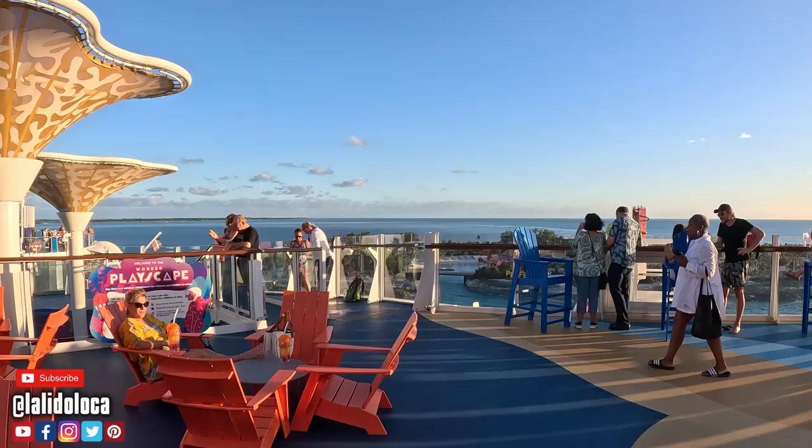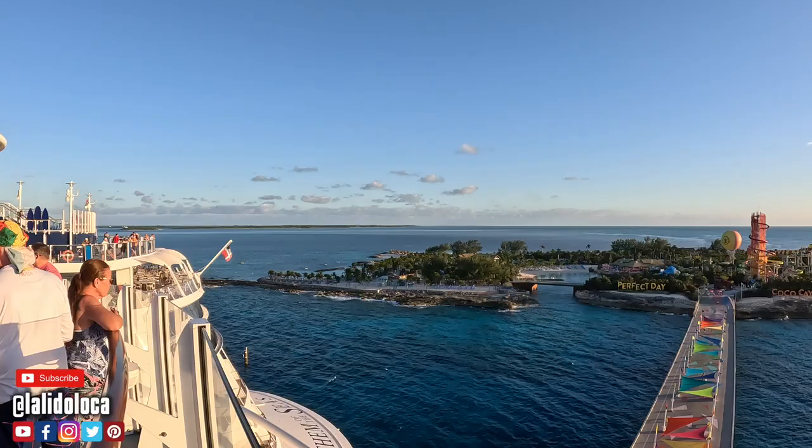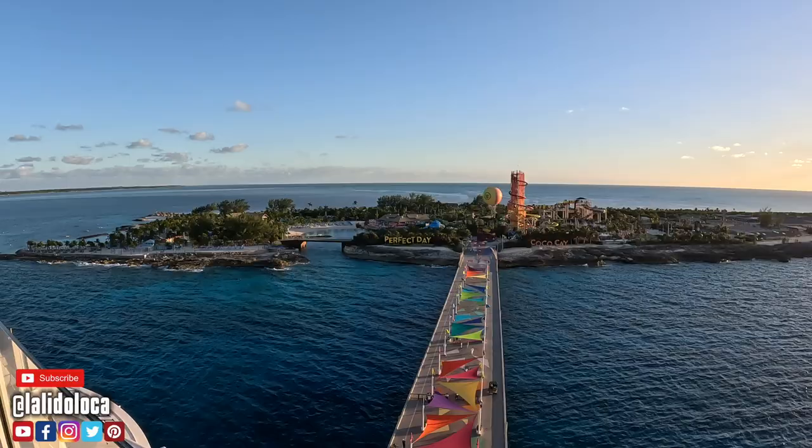The big observation for me is that there's still a lot of Coco Cay that isn't even developed yet. If we look from all the way from the left across the main area, all the way to the right, it's almost the same amount undeveloped as developed. So the development stops about right there, and that means you've got all of this left to develop. How about that, man? We're right in the golden hour. The sun's getting ready to set here in the Caribbean, in the Bahamas.